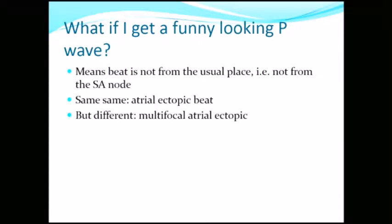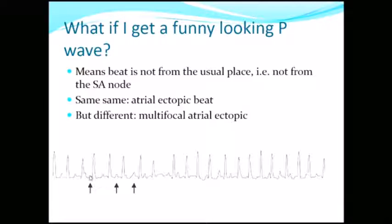So if you get funny-looking P waves, you can see in this diagram down here that the P waves look different preceding every QRS complex, okay? If you ever get an abnormal-looking complex on an ECG, it means it's not following the normal circuits. So this means that this P wave probably isn't originating from the SA node, okay? And because there's lots of different-looking P waves, there's lots of different parts of the atria that are causing atrial depolarization. So we can describe this as a multifocal atrial ectopic, okay? If it was just one weird-looking P wave, you could say that's an atrial ectopic. But because there's lots and lots of different ones, we'd say that's multifocal. Does that make sense?